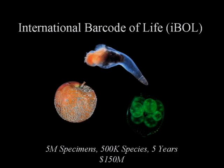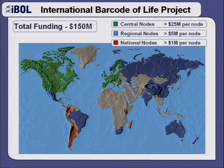So, based on these early results, what we're at the stage of now is activating the International Barcode of Life project, and it seeks to gather information on 5 million specimens, 500,000 species in 5 years for $150 million. That's a tiny price in terms of big science projects. Fundraising has 3 models, with central nodes in Canada, the United States, and Europe playing a heavy lifting role, and I'm happy to say that Canada has indicated that it will commit $50 million towards this project, but we need international partners.